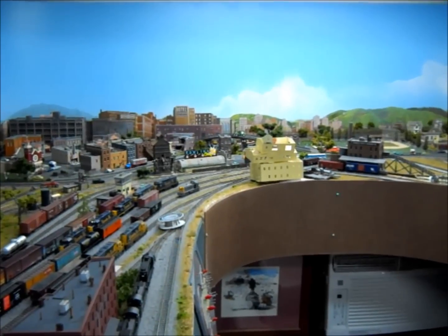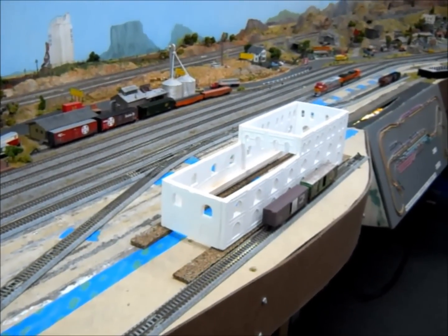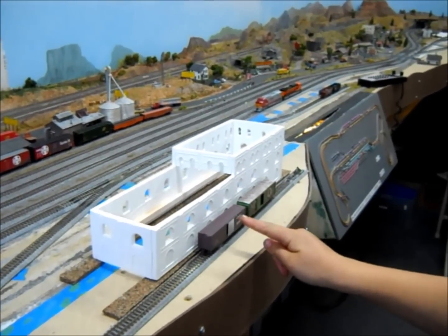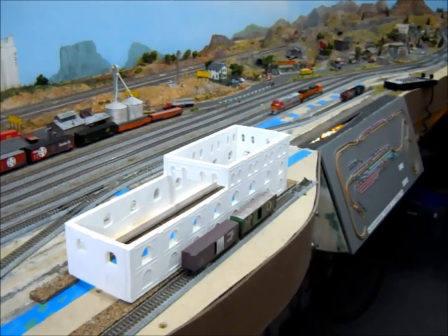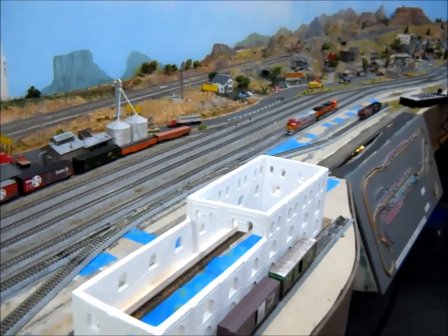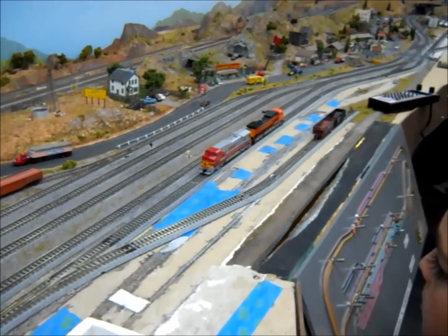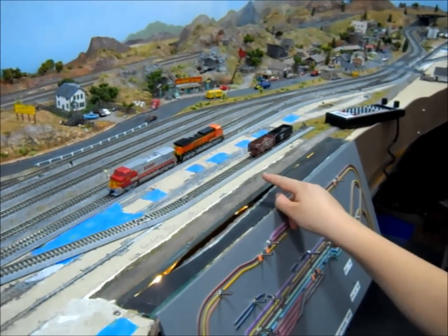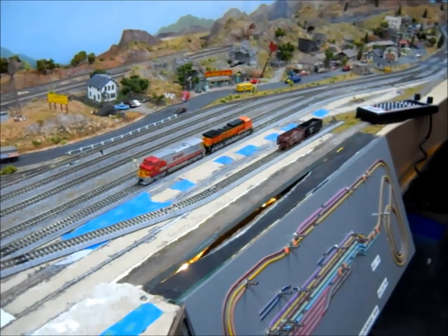Now let's take a look down the other way and see how the track's going to be laid out. Okay, guys, this is looking back the other way. This white building here is a storage facility, but it'll have two or three different businesses within the one building, so it'll be able to accept multiple cars of different types. Then you can see that we have two turnouts backing each other right here, and this track goes down there where Gavin has his hopper cars sitting. We don't really know what industries will be there, but it'll be relatively small industries and possibly a team track.